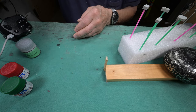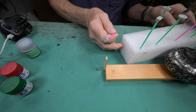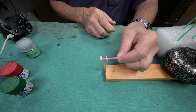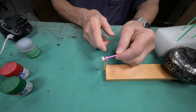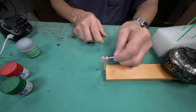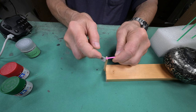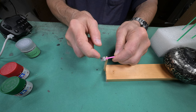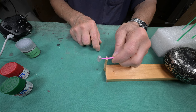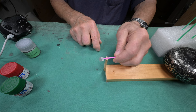So what I've done here is I've set up sort of a jig, you might say, so that if I was to lay this part in this little V that I've cut out of this piece of wood, I should be able to keep the part at almost exactly the right distance away from the lens. At least that's the plan. And I'm sure that things are going to go wrong, but we have a lot of little parts here.